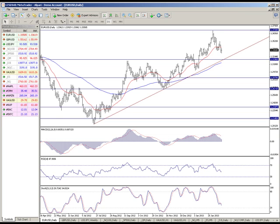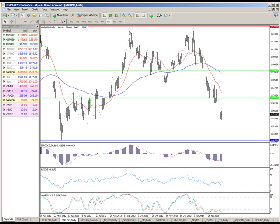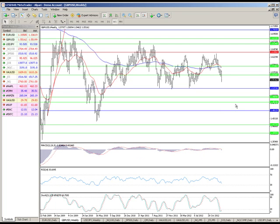Let's go to the British pound and let's start with the weekly chart. As you can see from the weekly chart of the British pound, we still have this sideways consolidation that has lasted for so long. It started in early 2009, and most likely this sideways consolidation, I believe, has developed into a contracting triangle. Now, is this contracting triangle complete?